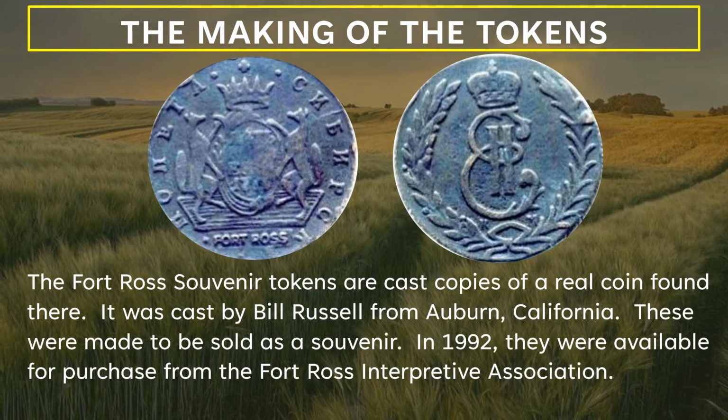I guess the mystery behind how this coin ended up at Fort Ross in the first place may have inspired them to think making tokens that looked like this coin would be a great idea. The Fort Ross souvenir tokens are cast copies of the real coin that was found there. The original cast was done by Bill Russell from Auburn, California. These cast copies were made to be sold as souvenirs, and in 1992 they were available for purchase from the Fort Ross Interpretive Association.